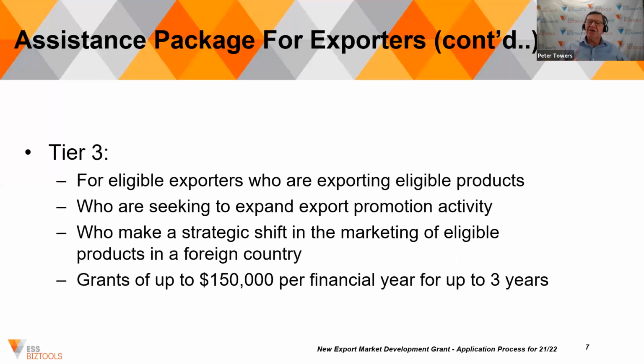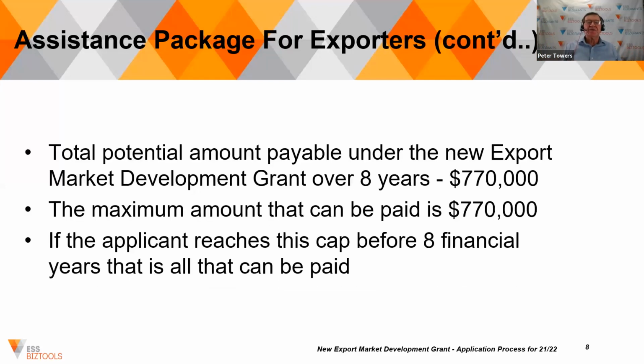Now, that doesn't mean they have to go to another country. One of the examples given by Austrade is that someone who has established themselves as an exporter from Australia on the west coast of the USA may now be wanting to also establish themselves on the east coast of the USA, and that comparison would apply to many other countries, such as Canada and other countries around the world. So the grants are up to $150,000 per financial year for a 3-year period. So $450,000 could be earned.